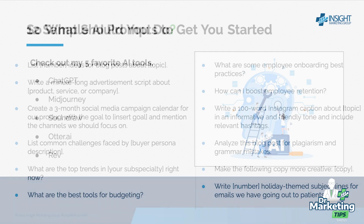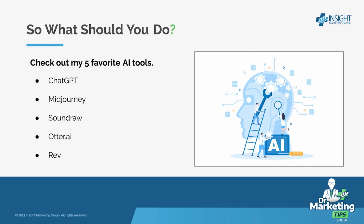And then 5 tools. So I talked a lot about ChatGPT. That's a favorite of mine. Midjourney is the image creator. SoundDraw is a specific audio AI. So if you need or want original audio for a video that you're working on, you can go to SoundDraw. It will produce something that's original. You just kind of tell it the tone and the style and how long you want the song to be. It spits it out. You can just pop it on the back of your video.